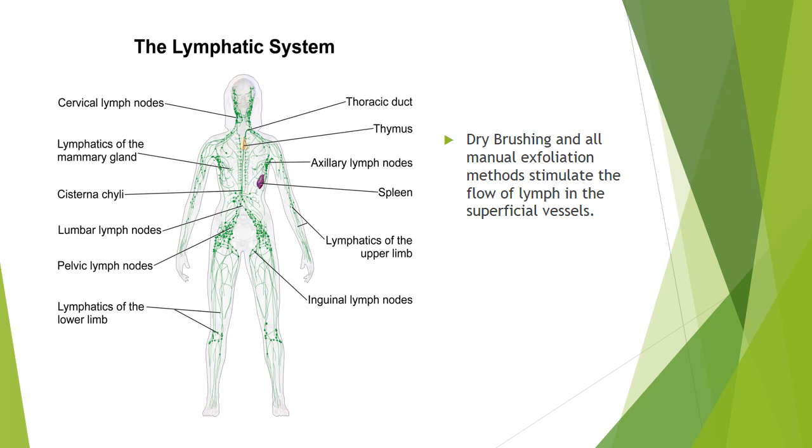Dry brushing and all manual exfoliation methods actually help stimulate the flow of lymph in the superficial vessels by physically encouraging the movement of lymph toward the lymphatic vessels. This clears the way for more interstitial fluid to enter the lymphatic capillaries.